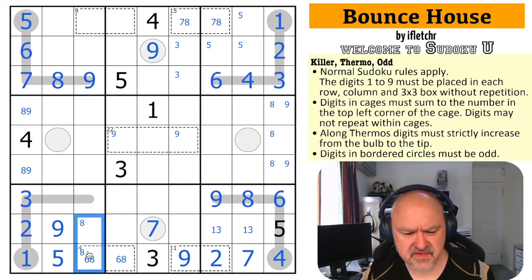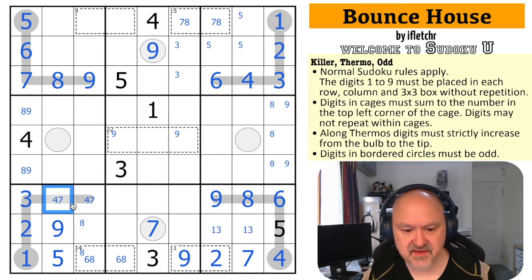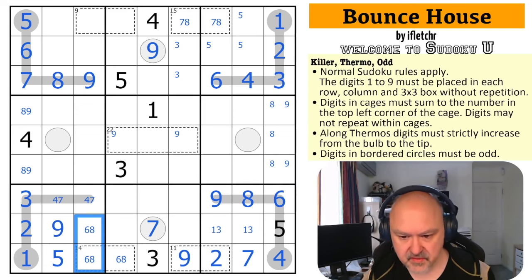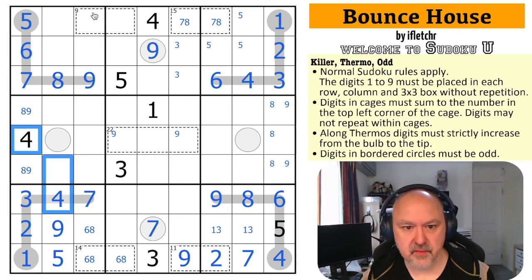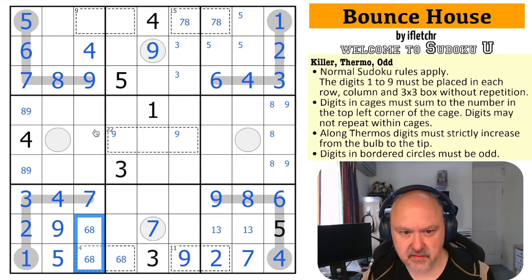No, they're not 4, 7, 8, 9. 4, 6. So these are from 4, 6, and 7. And there's no 6 there. This is 4, 7. And because, right, so this is a 6, 8 pair looking up. Because the 6 and the 8 can't go in those two cells. And because that's on a thermo, I know the order. That's putting 4 in those two, but that 4 knocks it out of there. So that becomes the 4. The 6, 8, I'm not sure how that's resolved yet. I'll get back to it.